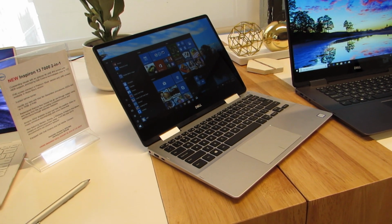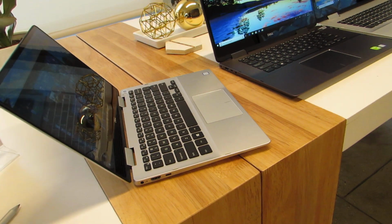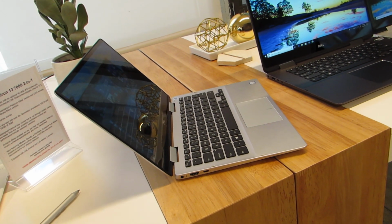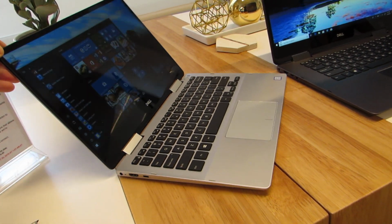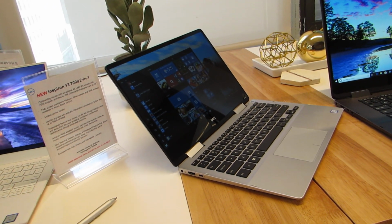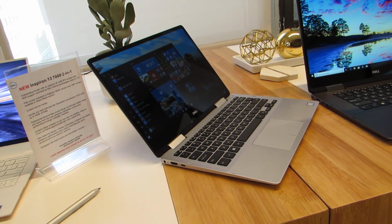On larger models, Dell does allow you to upgrade the RAM, and the M.2 SSD is upgradable in this particular model, but not the RAM, which is soldered to the motherboard. The SSD is going to be PCIe NVMe, and this particular model is coming out on October 2nd of 2018, with a starting price of $880.